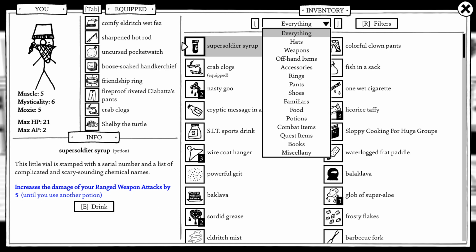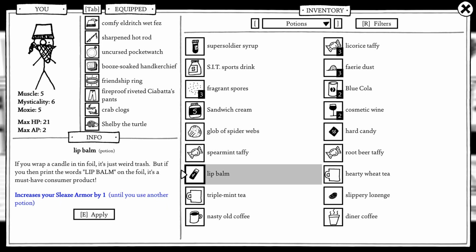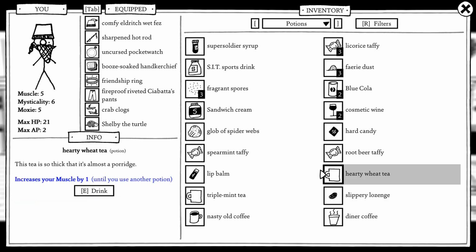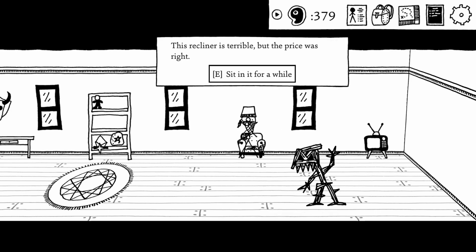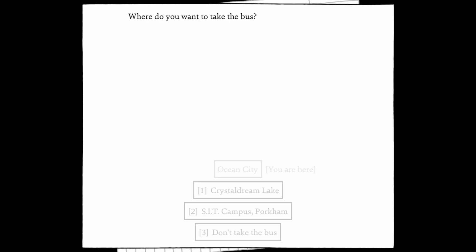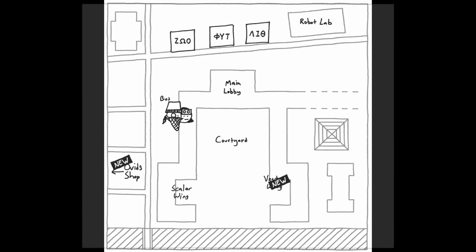And while we're here, let's see, do we have strength? Yep, fortifying. We just stole a recliner. This recliner is terrible, but the price was right. You sit in the terrible thing until you can't stand the stench anymore, and then you keep sitting in it until you get used to the stench. Your clothes are redefining your understanding of what a normal amount of stink is. Stench Armor 3. Okay. Map.